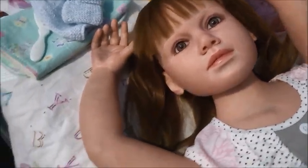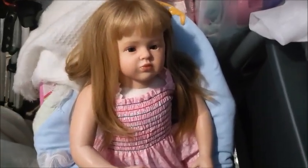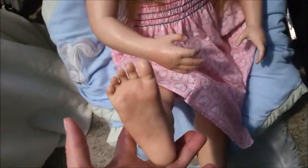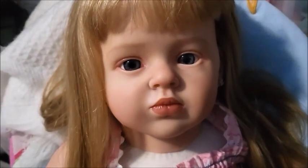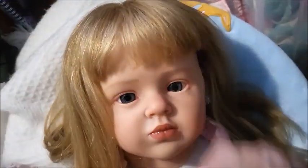Even Rebecca, I put her in the car seat. She is so huge in the car seat. Rebecca here has straight legs all the way up, so she can stand. And she has big feet, too, not as big as Carly's. But she is one of my bigger toddlers. And I love her, especially her hair is so, so soft.